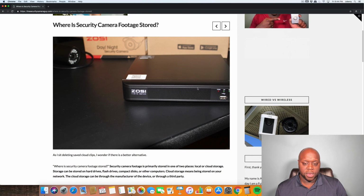Now with DVRs and NVRs, they're nice because they're local. You control the hard drives, which is nice. You can make decisions as to what you can keep and what you can delete, and how long to keep stuff. So that's nice.